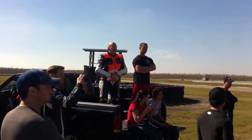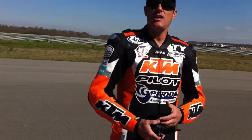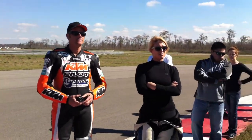That's why we concentrated on this corner yesterday and today. I wanted you guys to see different perspectives of each view of the corner. And let's look at it this way too.